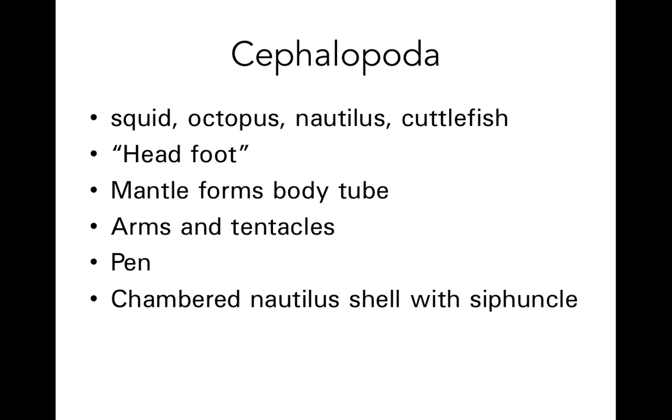So of these, the chambered nautilus and the cuttlefish are the ones that most retain having some type of shell. The chambered nautilus has a very gastropod-like shell that's spiral, and one thing that makes it very different from a gastropod is that while you do have that torsion and that calcareous shell that's spiral, it actually forms in different chambers. There are actually rooms or discrete units within that shell, and they're connected to each other by a long tube, which the nautilus uses to pump gas into or out of the different chambers, which helps it to regulate its buoyancy. And that tube that runs through all of those chambers is called the siphuncle.